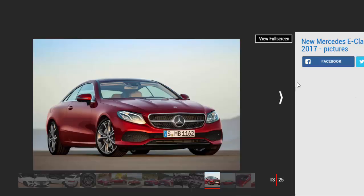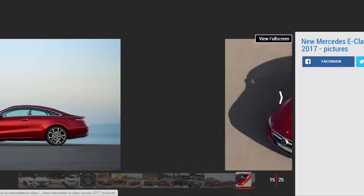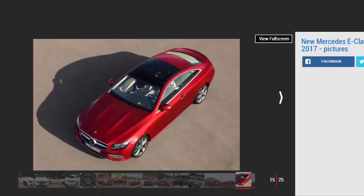For now, the flagship variant is the E400 4MATIC. With a 3.0-liter V6 producing 328 bhp and 480 Nm of torque, plus four-wheel drive, it fires from 0 to 62 miles per hour in 5.3 seconds, and is limited to 155 miles per hour. Claimed consumption is 35 mpg and CO2 is measured at 183 g/km.